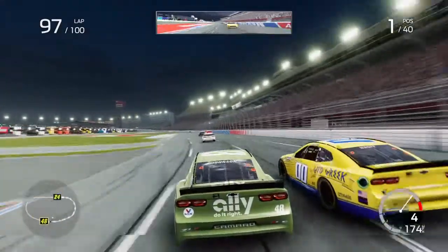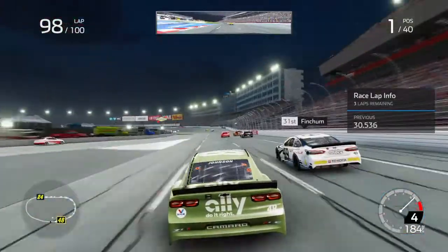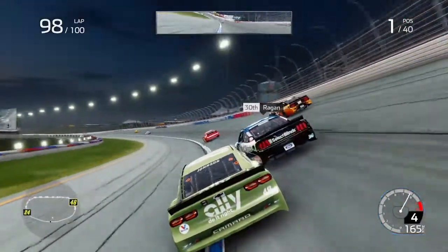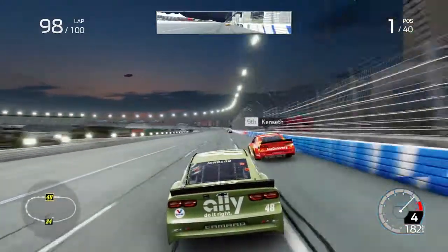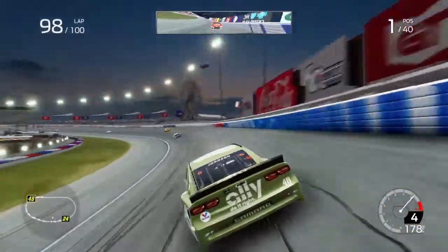3 laps to go here at Charlotte. Just got to navigate through lap traffic. Ooh, on the apron there for that pass. That was risky. Oh, there is Kenseth, the 9th. We're going to take that spot. Thank you. Finally a lap in. All right, Kenseth, you're clear.